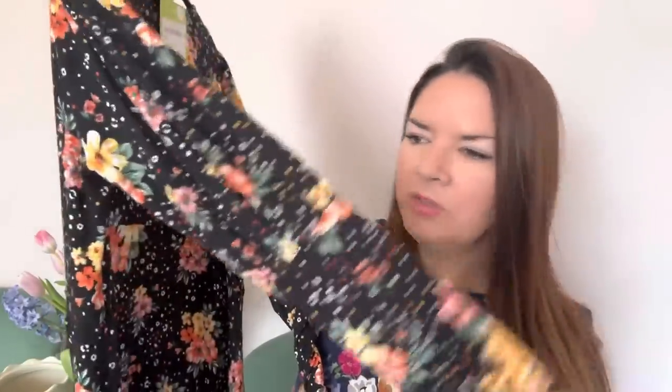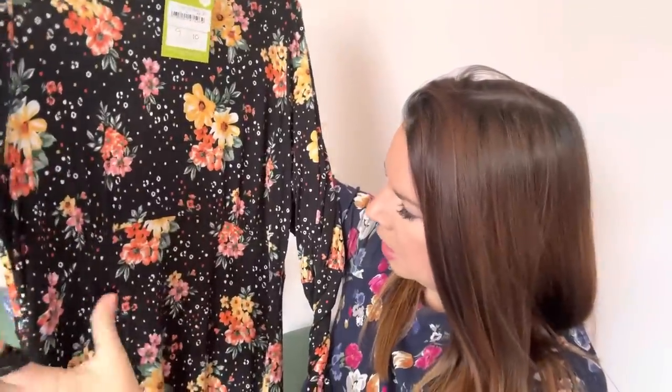Oh, it's got funny sleeves actually. Like sort of they go out and then they go in at the bottom, which would be quite nice on. Yeah, so that little dress, I haven't actually tried that on yet. I will try it on. I have tried this on. This fits really nicely and I think it's really pretty.